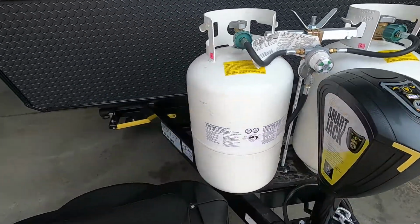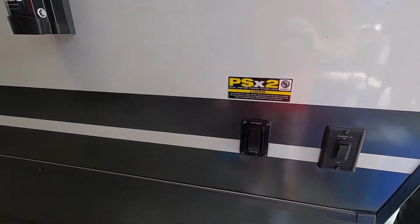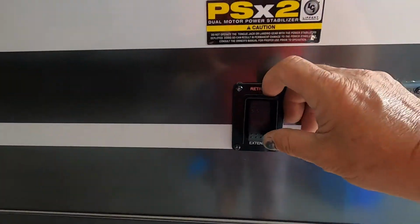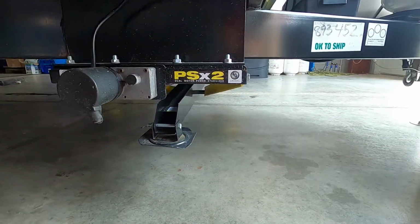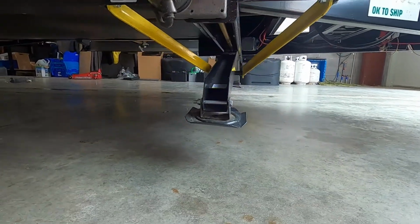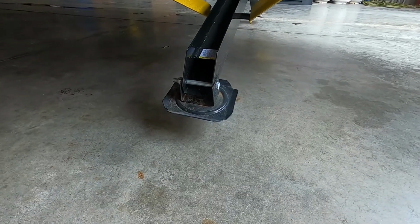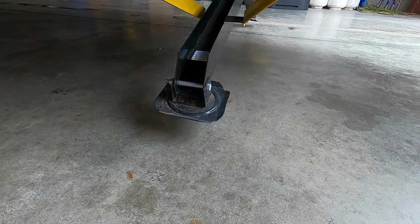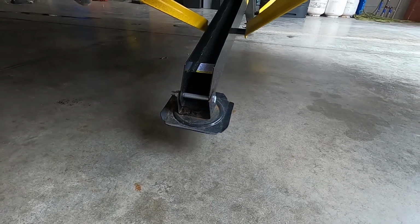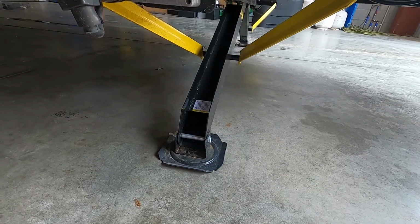Docking light here. The unit is equipped with power stabilizing jacks. Simply going to hit extend. Now as these come down, I'm going to recommend stabilizing jack pads. Jack pads are going to protect the feet of your stabilizing jacks from dirt and debris and hot blacktop in the summer. Use your 10% off coupon, get a 4-pack of those, put them down underneath these, and run these down just until they're taut.